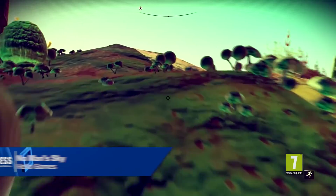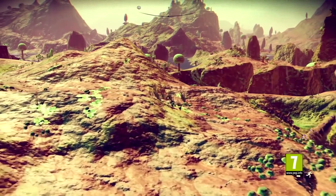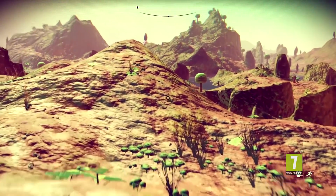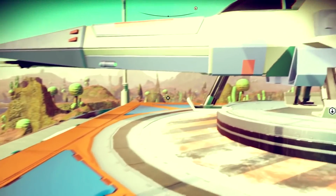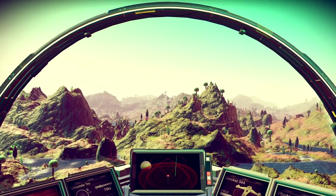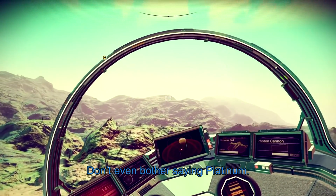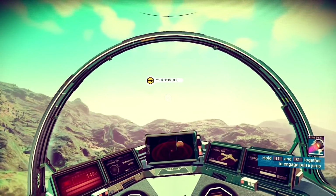No Man's Sky, you might have heard of, is a universe-sized game. So there's quite a lot to do, and I'm quite good at not doing the things I'm supposed to do at the best of times in games, which is why you will see so few gold trophies in my trophy count. Oh yeah, platinum. I'm never going to see a platinum trophy.